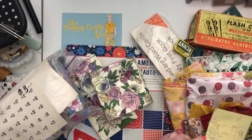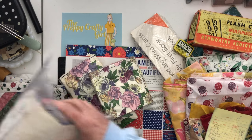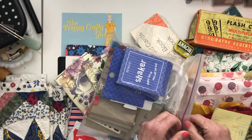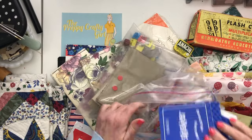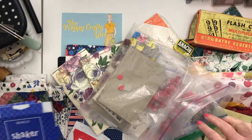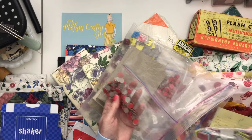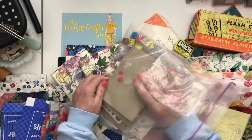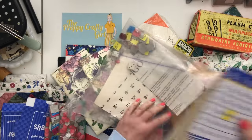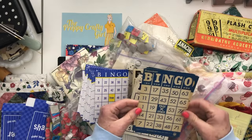Oh, let me see. I paid $2.40 for the bingo set. So that was the bingo cage and the balls. And then I got a whole bag of bingo pieces. I guess it came with some kind of shaker instead of the thing that you go around with. It has the little markers, and then it had all of these cards. So these look a little bit newer. These are definitely older.